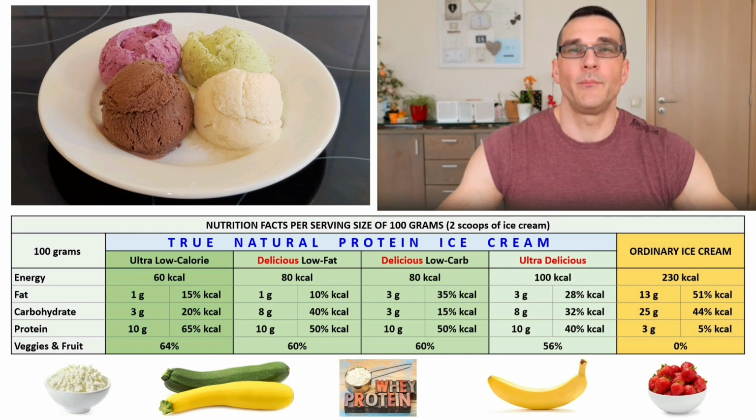And yes, not only my berry and banana flavored protein ice cream, but also all my other flavors, including chocolate, coffee, cookies, coconut, peanut, pistachio, and even vanilla, contain 60% veggies and fruit, without negatively impacting the taste at all. On top of that, you don't need any special skills, ingredients, or kitchen equipment to make my true natural protein ice creams yourself. And the cost of it will not be higher than what you pay in the supermarket for ordinary ice cream. Also, the nutritional content of my true natural protein ice creams is very impressive.